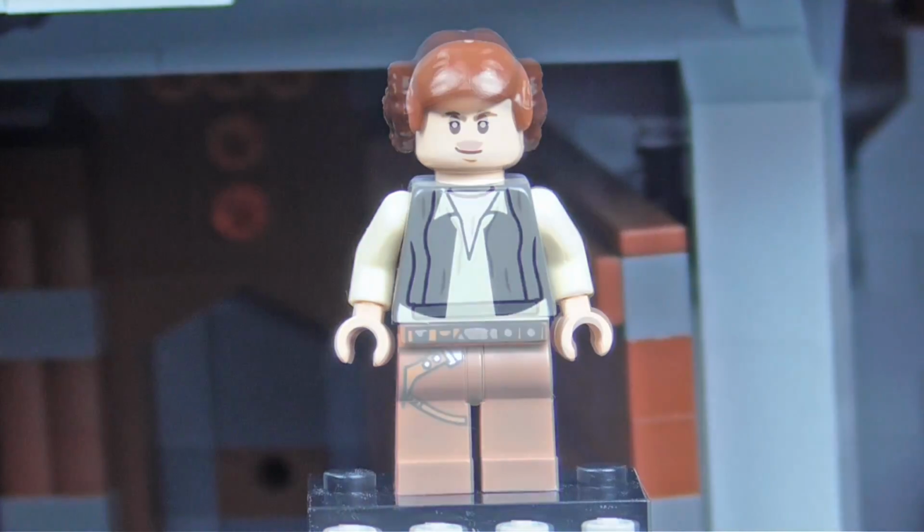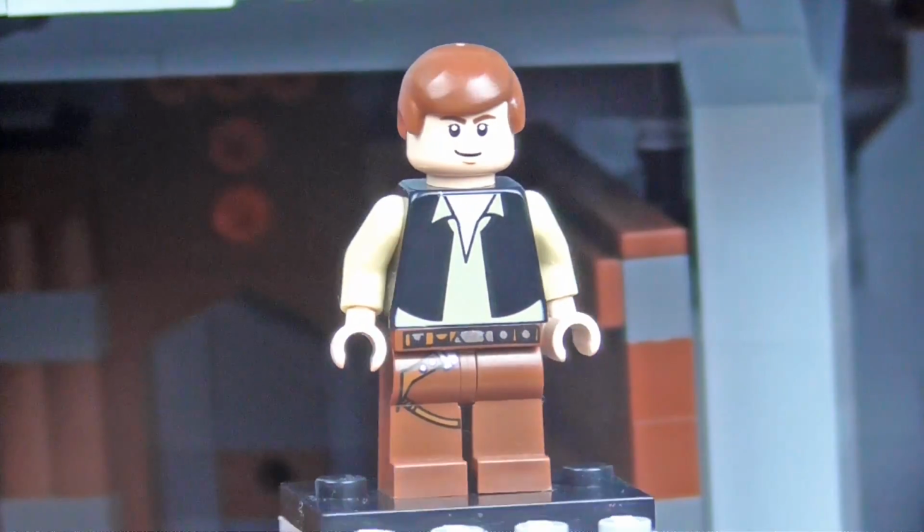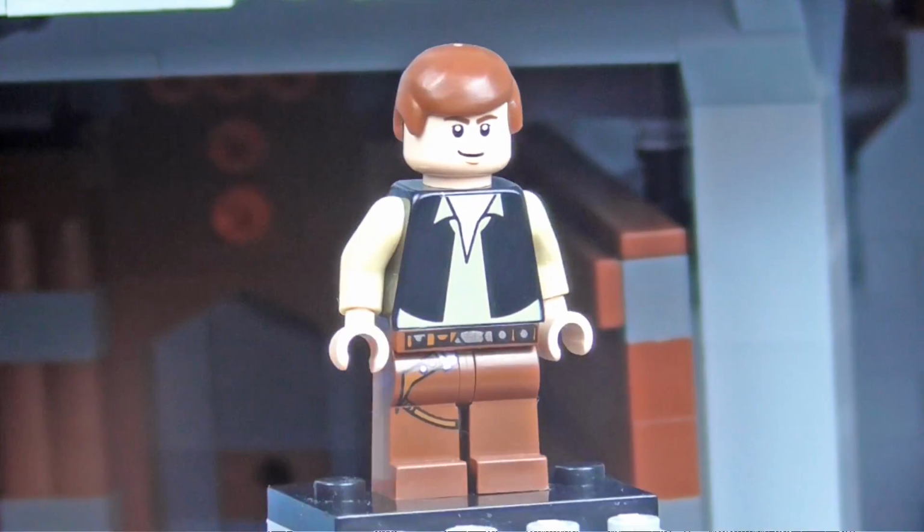Han Solo. All right, so here we have Han Solo, Captain of the Millennium Falcon, of course. Now, again, as with many of these figures, we have had new, better versions.